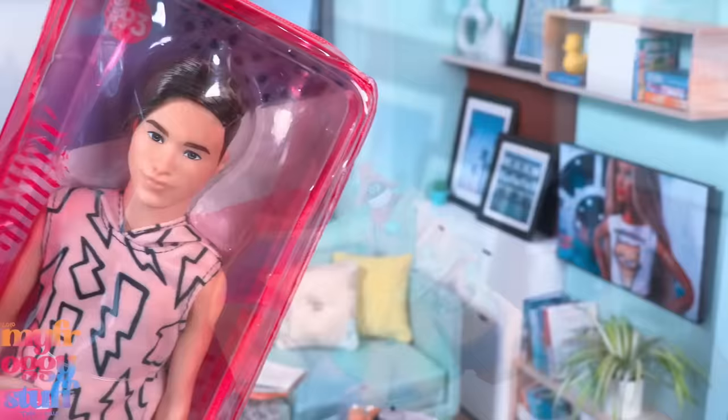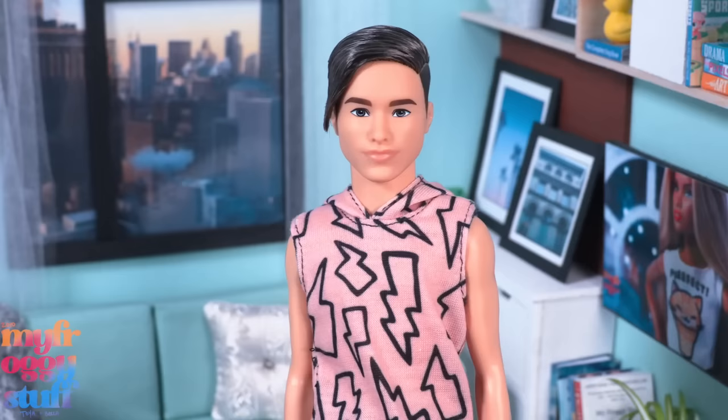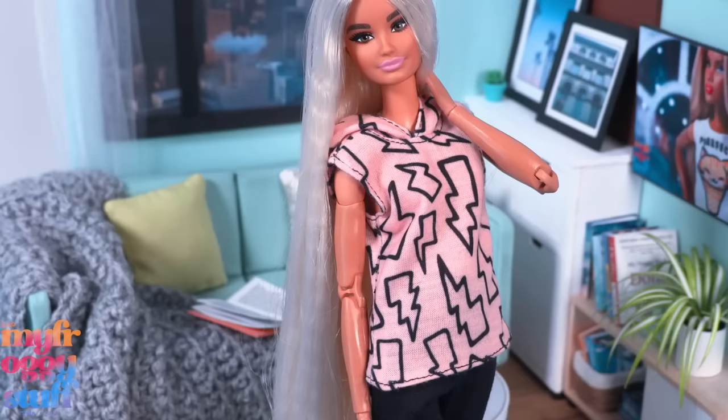Speaking of dolls, we finally got Barbie Fashionista number 193. This is a Ken doll. Oh no, there's a new guy. This is a slim Ken with rooted hair, which means I'm pretty much just going to steal his clothes. Ooh, that was close. He wears a pink and black sleeveless hoodie. I kind of do wish it had sleeves, and black sweatpants with an elastic waistband. He has a pale cream-colored shoe, and here's his clothes on a classic Barbie.